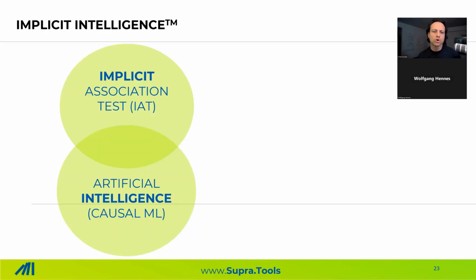And one word before I show you the tool about the methodology. It basically merges the so-called implicit association test with artificial intelligence. What's implicit association test? It's a test from neuroscience where you analyze how fast people can give the opinion. And what researchers found is that a fast answer is an answer which already have existed in the brain of the human.